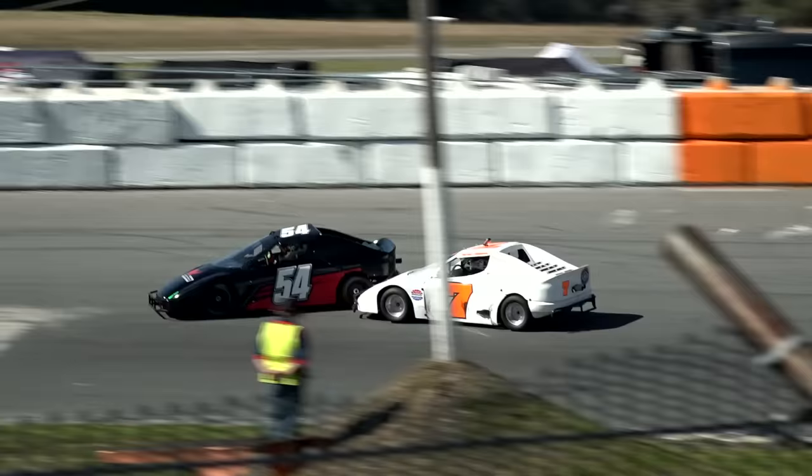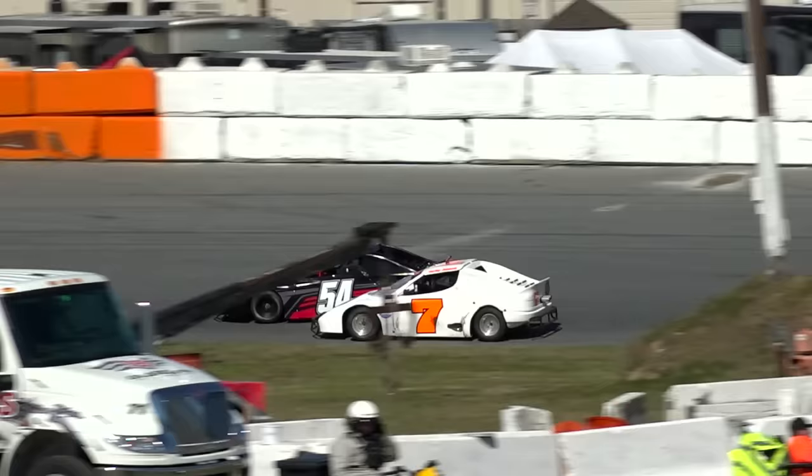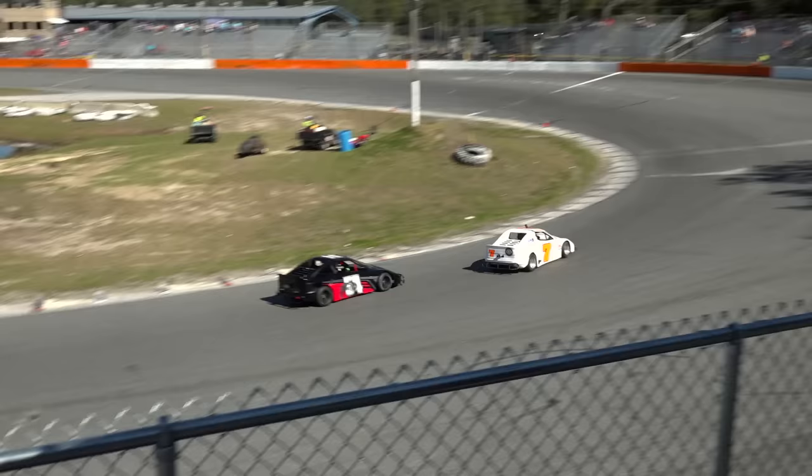I think the incident actually started as they came out of 4. There was some contact between the 54 and the 7. And maybe we'll see it there. No, it had already happened. The 7 and the 54 had gotten together somewhat on the front stretch. And then the magnetic field.